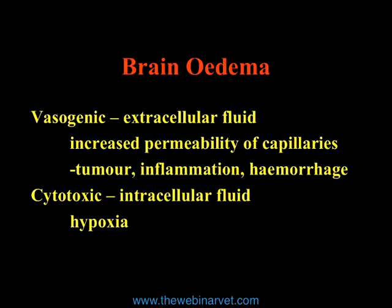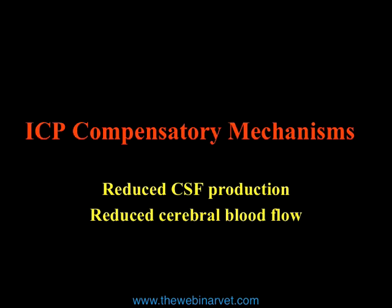Of just as great significance is cytotoxic edema, and this is associated with build-up of intracellular fluid. That happens to brain tissue under hypoxic conditions. So oxygen, really important. And if we get increased intracranial pressure, remember there are compensatory mechanisms. So if the brain swells, we can get reduced CSF production. Yeah, that will help for a bit. But we can also get reduced cerebral blood flow, which might be good at helping keep the pressure low, but it also means you've got reduced oxygen levels, which is potentially an oops situation.